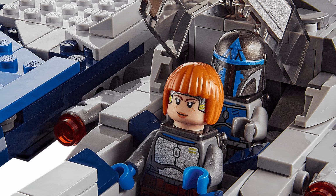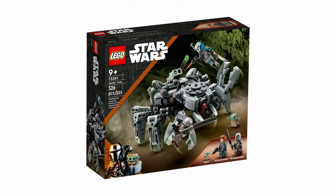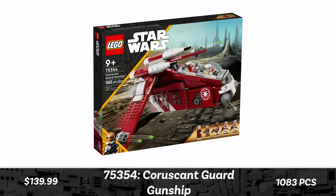2021 Mandalorian Starfighter from the Clone Wars looked awful. It made her look bad with the hair on, but they went and improved it here. So mad props for that. Just unfortunately, because the set is missing so many obvious things that should have been there, it's hard to rate it higher. At number 19, we have the Coruscant Guard gunship.